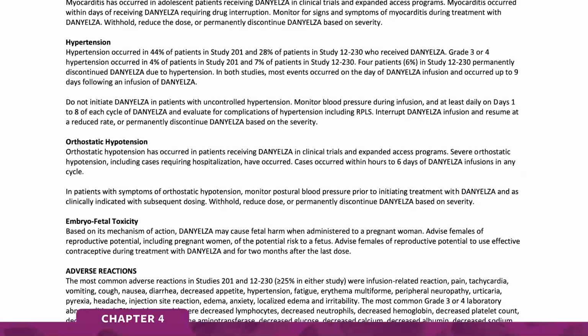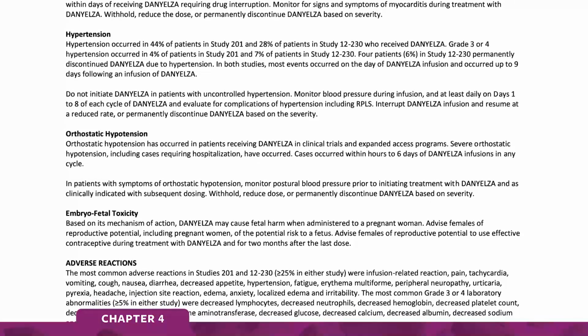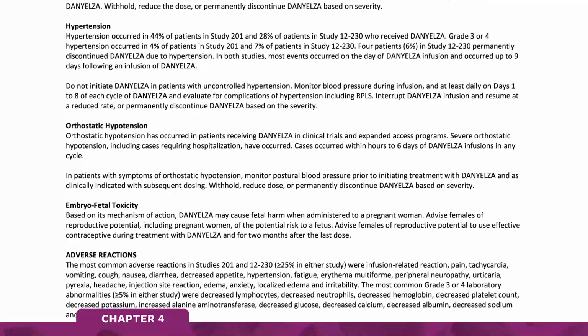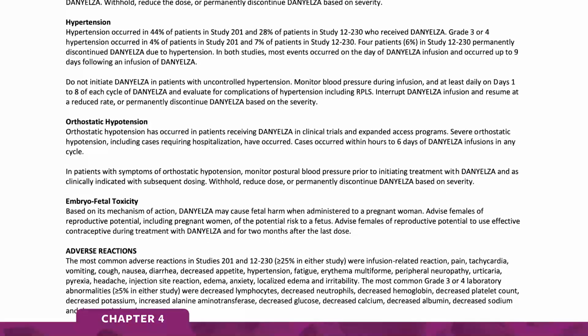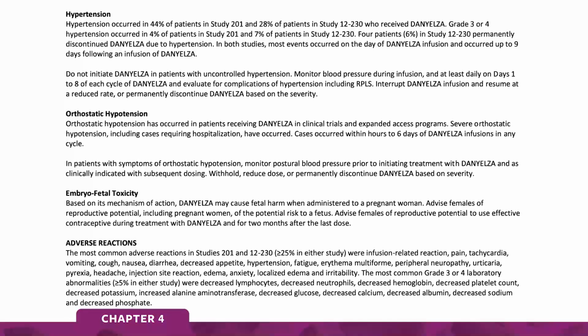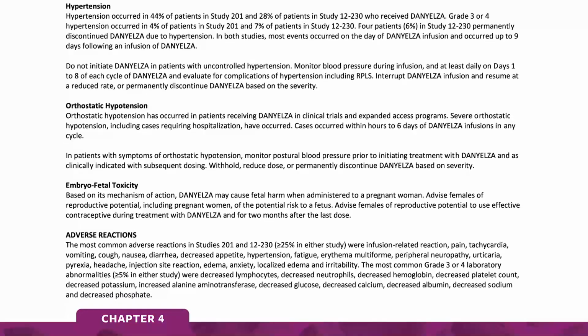The most common adverse reactions in Studies 201 and 12-30, greater than or equal to 25% in either study, were infusion-related reaction, pain, tachycardia, vomiting, cough, nausea, diarrhea, decreased appetite, hypertension, fatigue, erythema multiforme, peripheral neuropathy, urticaria, pyrexia, headache, injection site reaction, edema, anxiety, localized edema, and irritability.